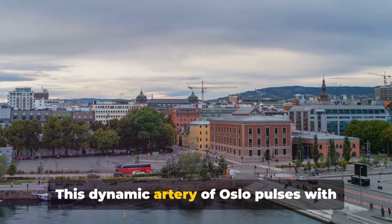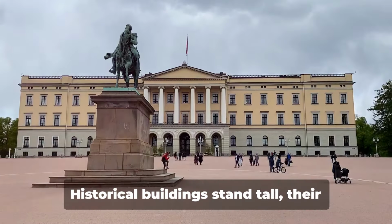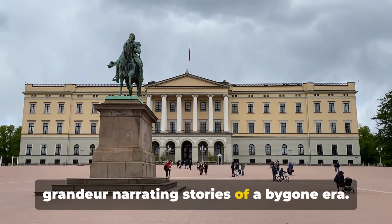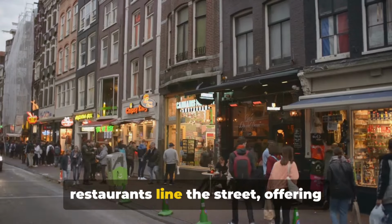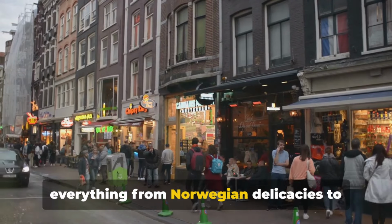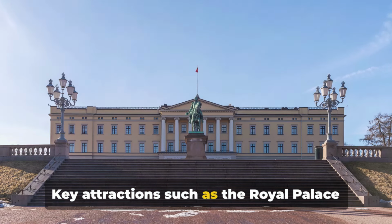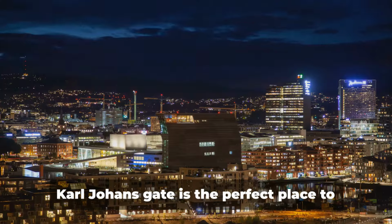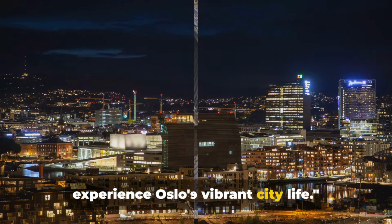This dynamic artery of Oslo pulses with life, a delightful blend of history and modernity. Historical buildings stand tall, their grandeur narrating stories of a bygone era. A smorgasbord of shops, cafes and restaurants line the street, offering everything from Norwegian delicacies to international cuisine. Key attractions such as the Royal Palace and National Theatre are just a stone's throw away. Karl Johans Gate is the perfect place to experience Oslo's vibrant city life.